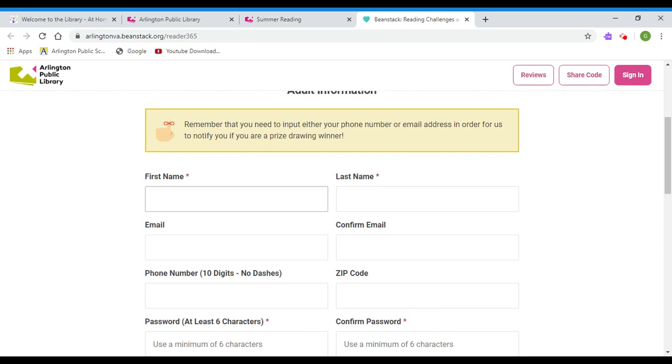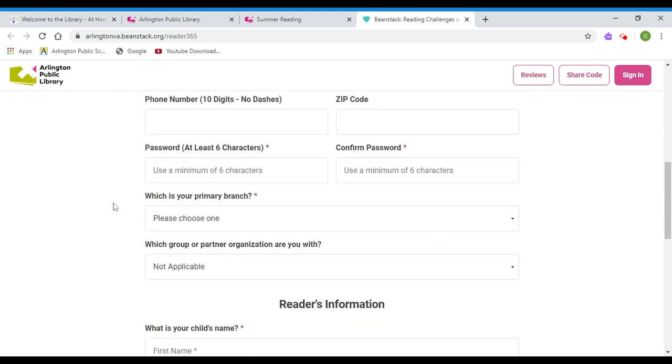Then all they need is their name. They don't have to put anything else if they don't want to. So they can do their first name and their last name. If you want to win a prize though, you have to put in either an email address or a phone number, but you don't have to. It's up to you, just a first name and a last name of your mom or your dad or whoever is helping you sign up.